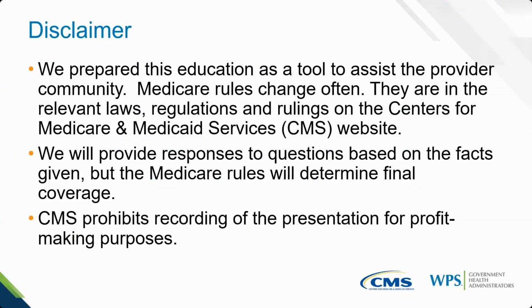We've provided our disclaimer here today just as a reminder that this information is as accurate as we can make it for today. Medicare rules and regulations do change often, and the publications and the rulings from CMS are the final determinants of coverage along with your documentation. We will provide responses to your questions based on how you have asked us the question, but the Medicare rules, again, will determine final coverage. CMS does prohibit recording of the presentation for profit-making purposes. So if you are recording this presentation or doing screenshots, we really would ask that you not do that. We are recording this presentation, and barring any technical difficulties, we will have this available on our Encore page on our website, and also on our YouTube channel.